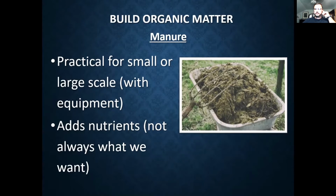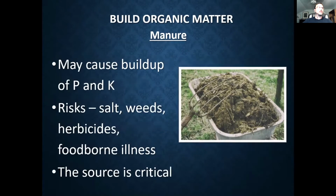It adds nutrients, but sometimes it can overload your nutrients. You can see an increase or a buildup in phosphorus and potassium in your soils if you use too much manure. If the manure hasn't had time to age or compost, those phosphates and sulfates are going to be fairly high in the manure, and you want to give it time to leach some of those out so that you don't end up with an excess amount in your garden or fields. As I mentioned, the phosphates or the salts can be an issue if you use the manure in excess.